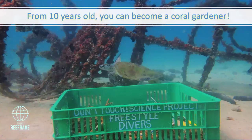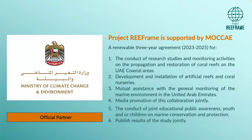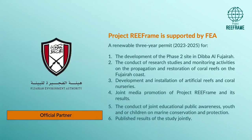From a coral gardener perspective, basically, if you want to work underwater, 10 years old and up. So for those of you who have children, we can get them involved if they're divers, and if they're not, we can teach them. I think our oldest coral gardener is 78. We work with Mocha, so we've got a 3-year agreement, 23 to 25, with them for research studies on propagation and restoration of reefs and various other bits and pieces. We also have a permit for 3 years from the Fujairah Environment Authority that started in October last year for phase two of the project, also for propagation restoration of reefs.